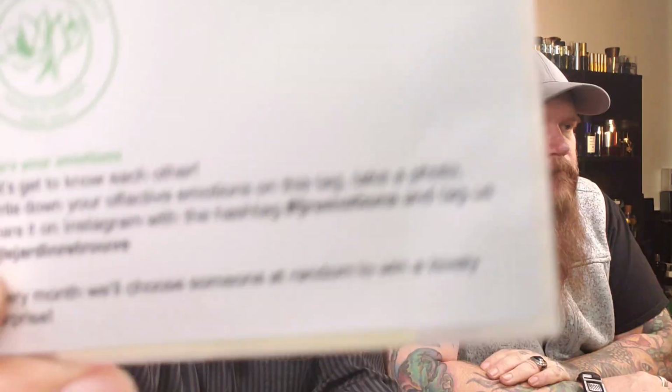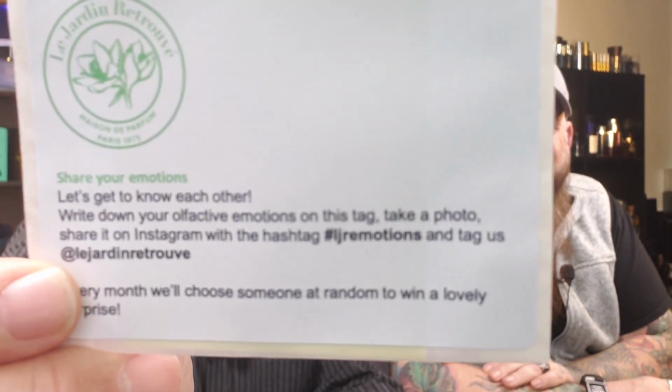The last thing I want to talk about that also came in, which I thought was pretty neat, I'm gonna let you guys get all the way up on that. Yeah, I thought that was a cool touch too. You take this little shipping card, you write down your olfactory emotion about smelling this, then you take a picture and send it back to them, and once a month they're gonna randomly pick out one, and they're gonna win. That's really cool. So you could win a full bottle of anything, you never know. Or it may not be a full bottle, maybe a sample set. Yeah, it doesn't really say. No, it just says it'll give away someone to win a lovely surprise. Lovely surprise would be a nice full bottle.